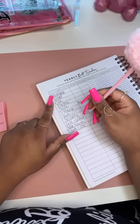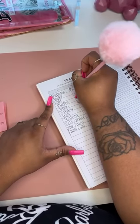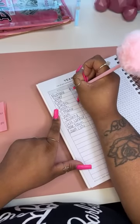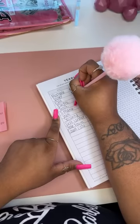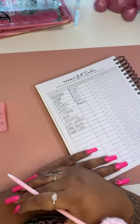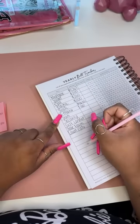So my mortgage is going to be $5,267. Water, I don't know. So I'm just going to guesstimate $200 for each of these because it's a large home, so I have not a clue. T-Mobile is going to stay about the same, so it's about $160.